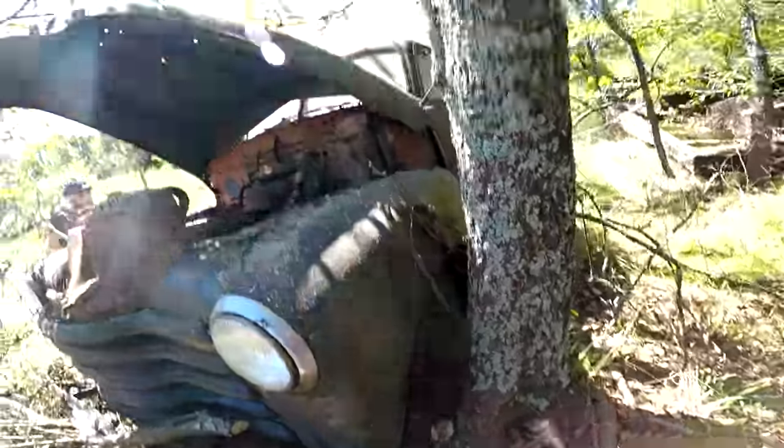I don't know if it looks sadder sitting out in the woods or on the trailer. Pretty rough old girl, ain't it? Yeah. That's what's bad, when you come up on them in the woods, they look really neat. Then you get them loaded up on a trailer, away from their regular spot, they look a little rougher.